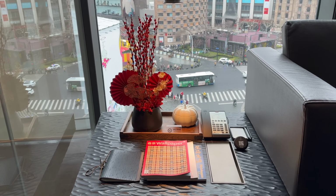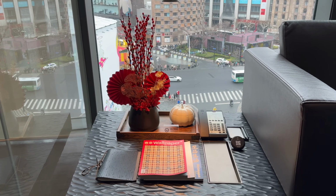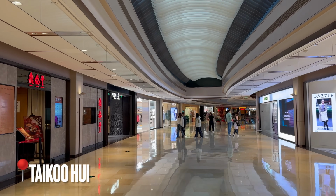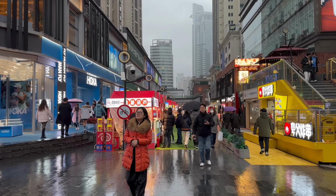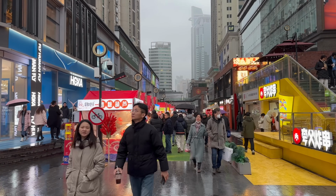We rested a little bit and then we decided to go out and check out the shopping mall and also the streets. If you've been to the Pacific Place shopping mall in Hong Kong, which is also owned by Swire, this shopping mall is almost identical.